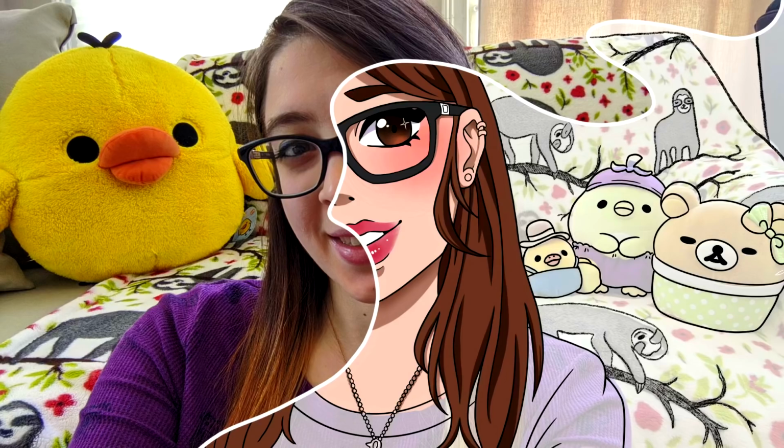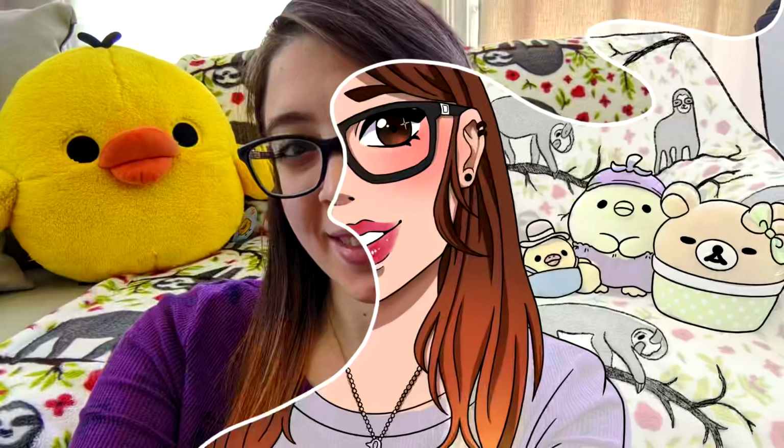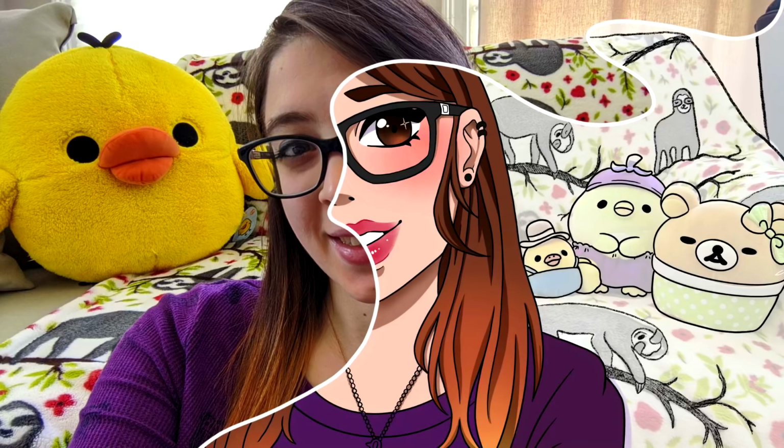But I was excited to add that in here because it definitely gives me a little bit more depth in my hair and makes it a little bit more interesting to look at. And I just like having an excuse to draw ombres and fades in hair in general. So why not, right?